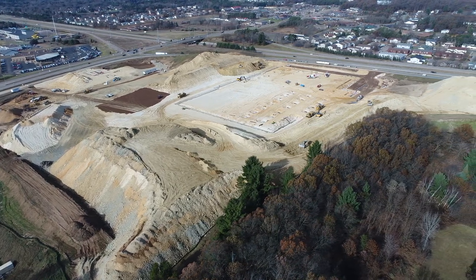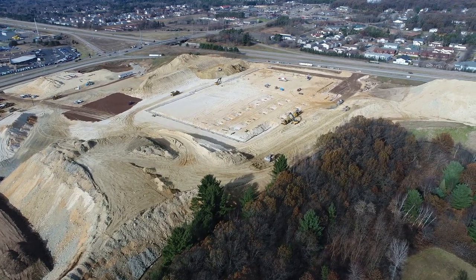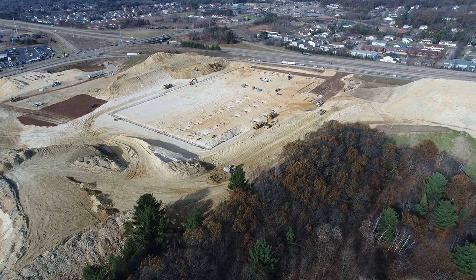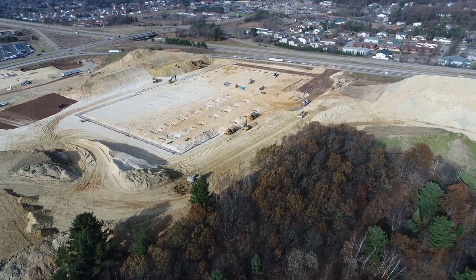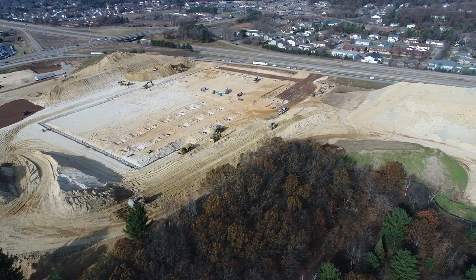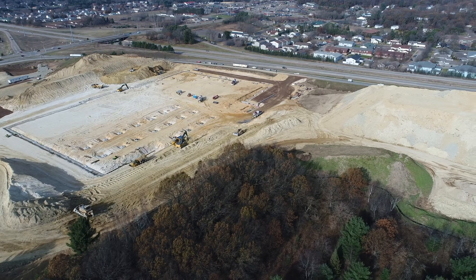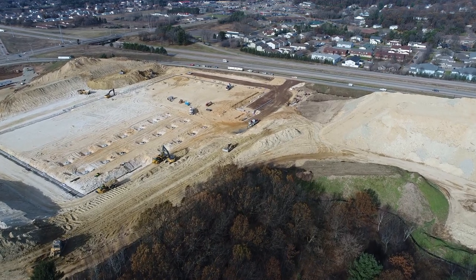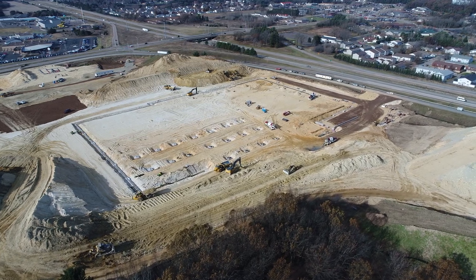Yeah, it kind of looks like somebody broke open a big bag of flour down there. It's pretty white. But I guess in some of them piles there, you can see areas that are pretty white there, so maybe that's the type of rock that was in that area. I guess I've just never seen that before around here.